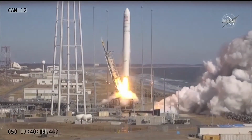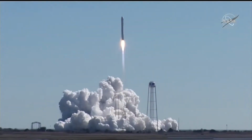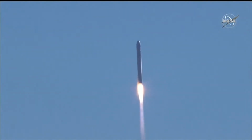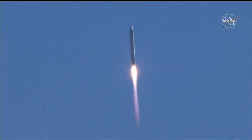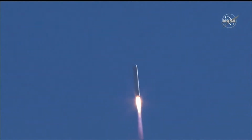And the Antares launch vehicle from Wallops Flight Facility. Engines are at 100% thrust. Altitude is nominal. And we have liftoff of the SS Piers Sellers carrying over 8,000 pounds of cargo to the International Space Station. Good performance on the first stage so far. Steady at 100% thrust and nominal.